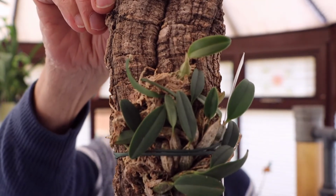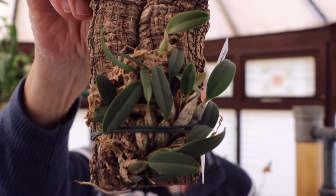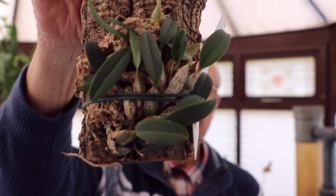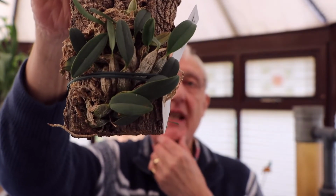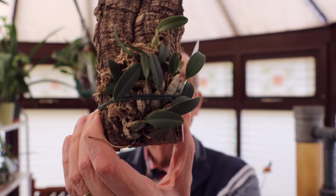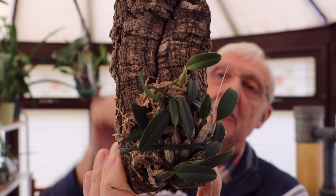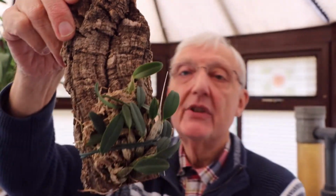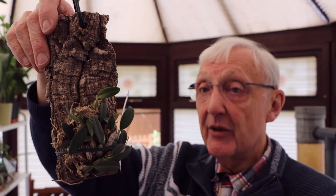Dendrobium jenkinsii. For a long time this was lying flat in a pot which had some moss on the top and a lot of bark chips underneath, and it seemed to do okay. But it got too big for that, and I didn't want to keep it that way. I bought this cork bark from a local garden centre called Pet Shop, and they sell this for reptiles and what have you. Did as Roger suggested, sterilised it with boiling water and scrubbed it with a toothbrush. Put this on, disturbed it as little as possible.